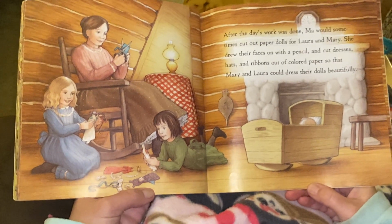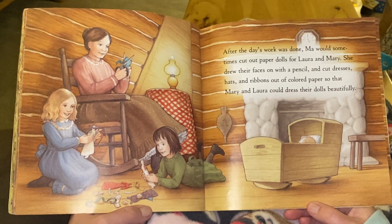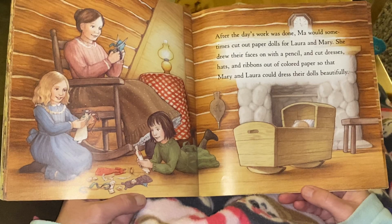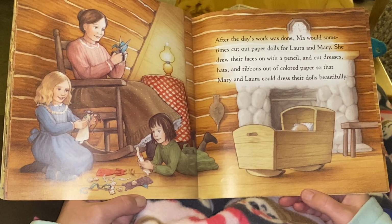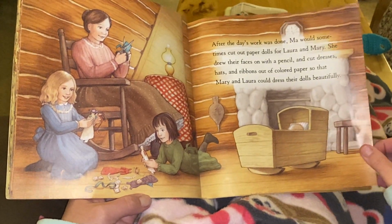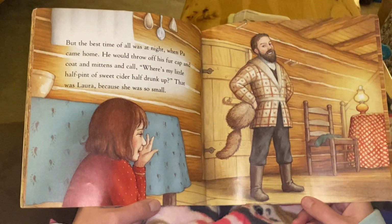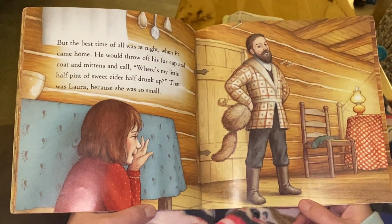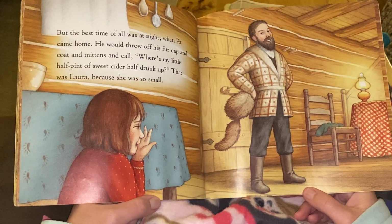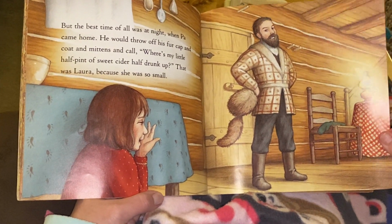After the day's work was done, Ma would sometimes cut out paper dolls for Laura and Mary. She drew their faces on with a pencil and cut dresses, hats, and ribbons out of colored paper so that Mary and Laura could dress their dolls beautifully. But the best time of all was at night when Pa came home. He would throw off his fur cap and coat and mittens and call, "Where's my little half pint of sweet cider half drunk up?" That was Laura, because she was so small.